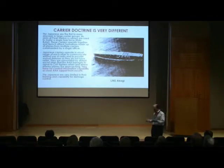So looking at them, you can see that the Japanese carriers, just by the fact they don't have radar, they don't have the ability to communicate with their aircraft that are flying combat air patrol because they don't have a combat information center, a CIC, they are very, very vulnerable to attack.